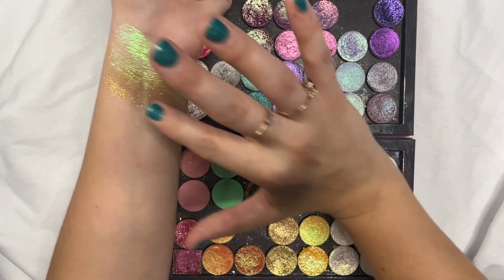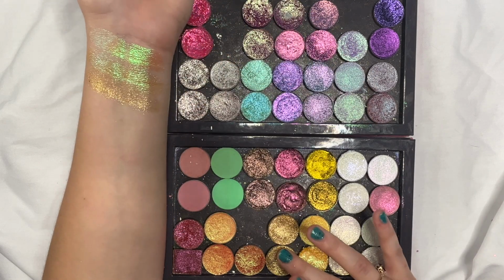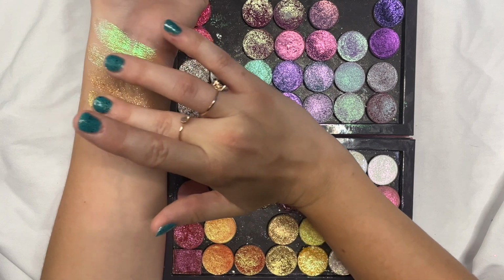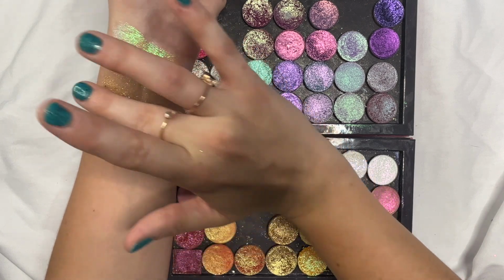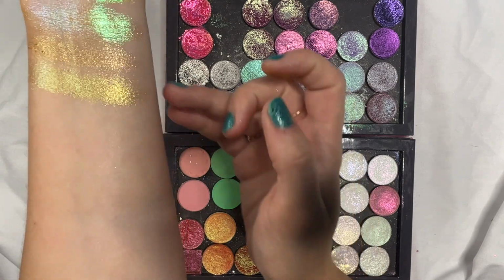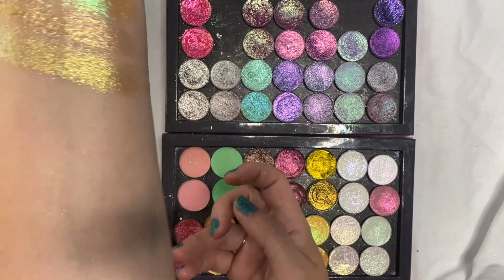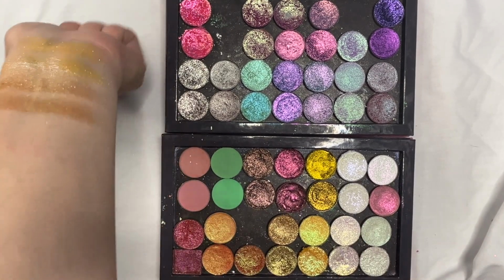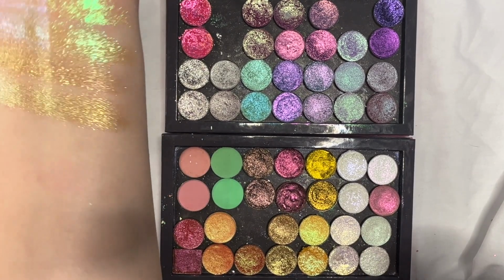Now we have Oh My Gourd compared to Lemon Water from Looksy. I don't think that these are dupes really at all, but I was curious about them, and so I figured if you were curious too, I would show you. Lemon Water is a lot more true gold, whereas Oh My Gourd has those multicolored sparkles throughout. But again, we see pretty similar base colors on those two.